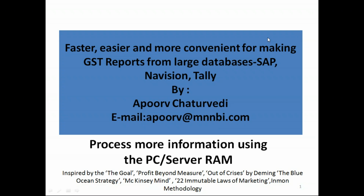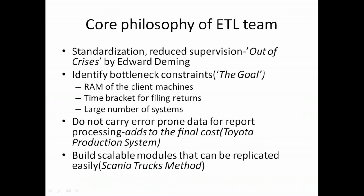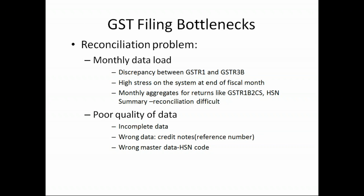So we started here, and with this we start our demo. So this is the core. What has been the core philosophy of the team is, first of all, we have looked at standardization, which is reduced supervision, which has been inspired by Deming. We have looked at identifying the bottleneck constraints as done in the goal: the RAM of the client machines, the time bracket of filing the returns, and the large number of systems. We've also looked at not carrying error-prone data for report processing further, and the scalable module has been built up like a bulb holder, which can be replicated across a large number of ERPs.